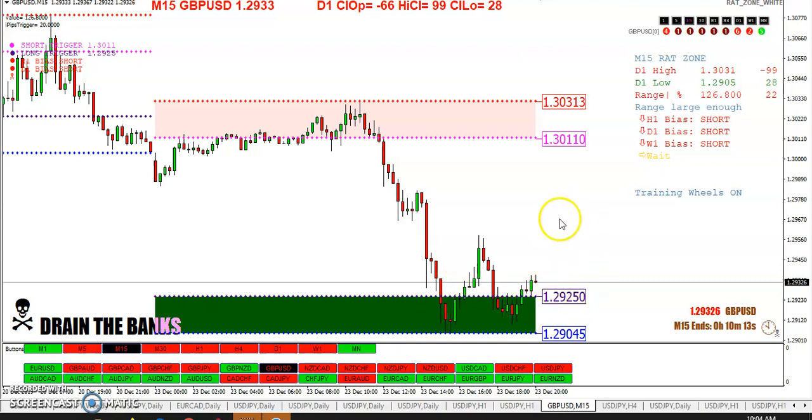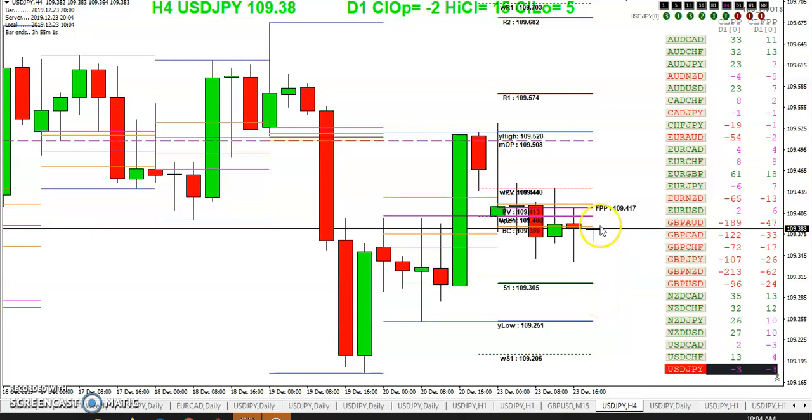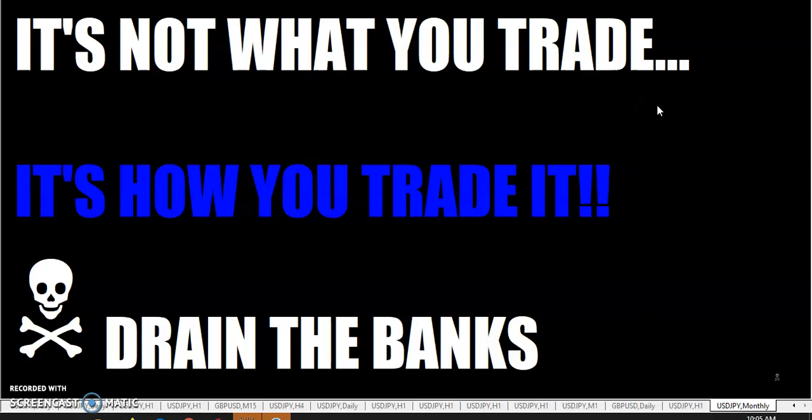Pound dollar out of the lower rat zone. There was a nice trade there. Come back for a second helping. Weekly pivot. We've already taken that out. Missed pivots.